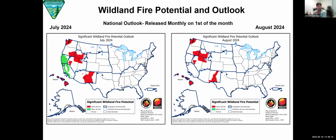And then up there in the Great Basin, looking in Nevada, Idaho, Utah, that area, expecting July and August to be fairly busy up there right now, and then a little sliver up in the Pacific Northwest as well. So those are the types of areas that can really pull resources away from Wyoming if we were to get busy here.